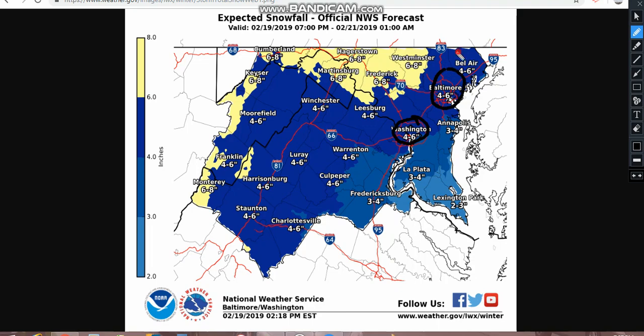Same thing, Baltimore, up the 95 corridor towards Bel Air, and even down the 95 corridor, down to La Plata, could see 3 to 4 inches. Fredericksburg, Virginia could see 3 to 4 inches. And once you go down the 95, the totals will start to weaken, unless you go in the mountains.